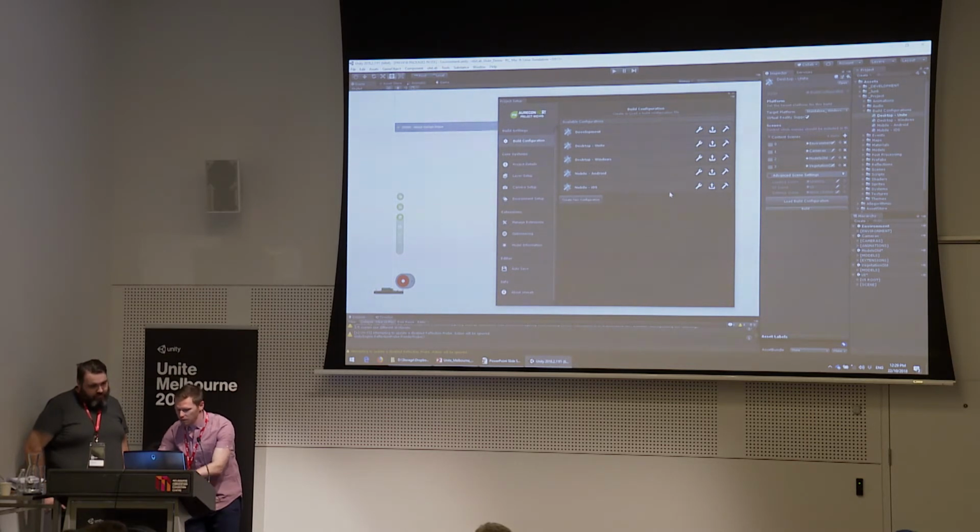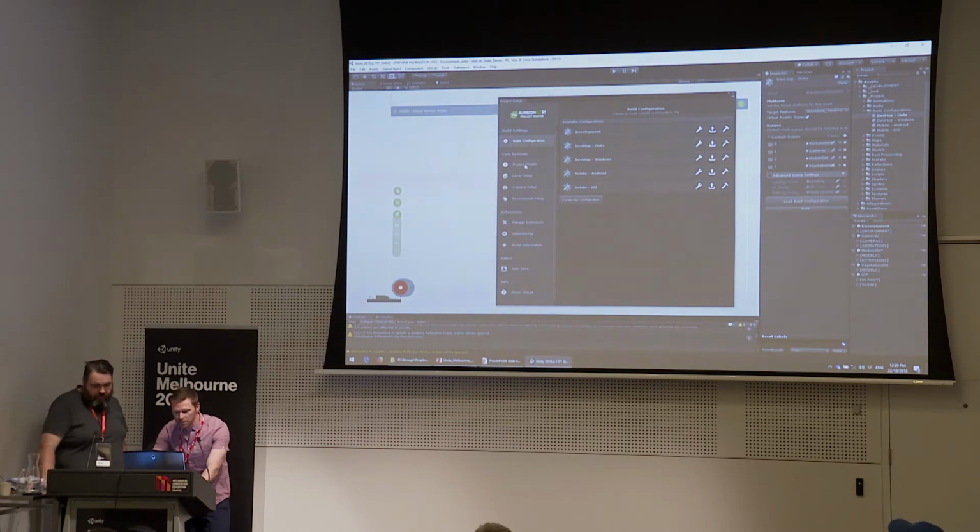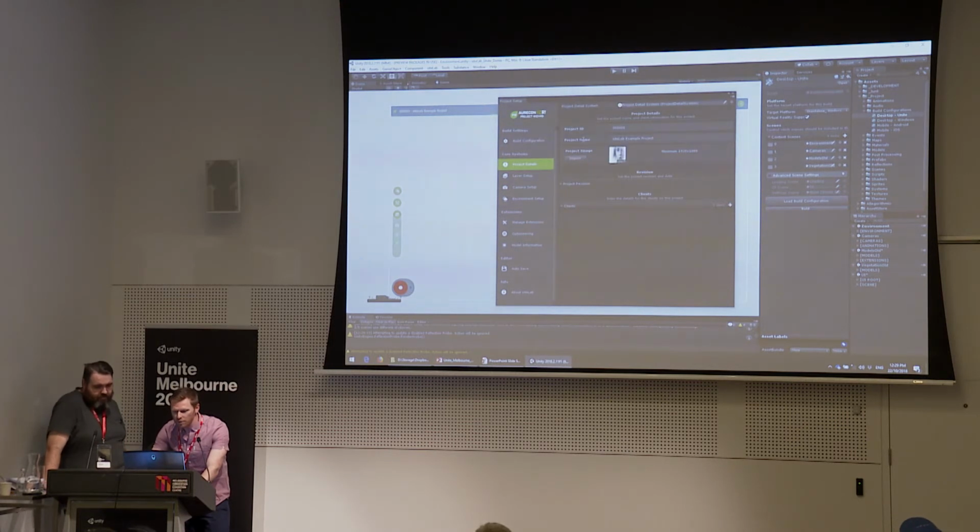So you can see that we've now got all our scenes in there, and you can see on the left-hand side our user interface. Very quickly, we'll run through the core systems. So the first one is the project details.